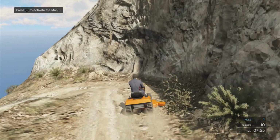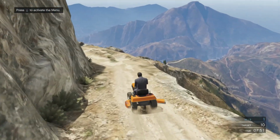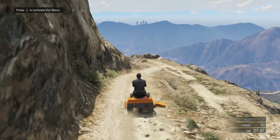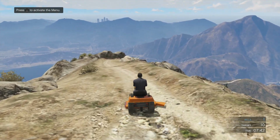Possibly? I don't have a blooming clue. They are incredibly low to the ground. A lawnmower is not really designed for tackling this sort of terrain, and yeah, they scrape along the floor. I don't know if you can hear it at the moment. It makes an awful lot of noise.